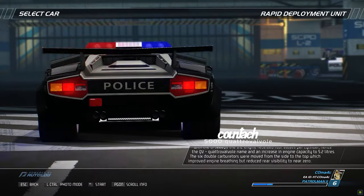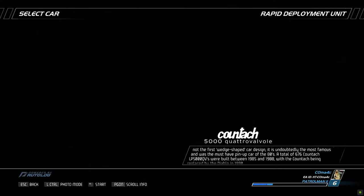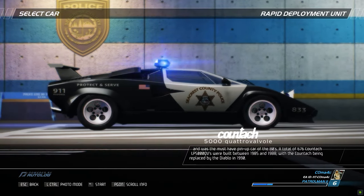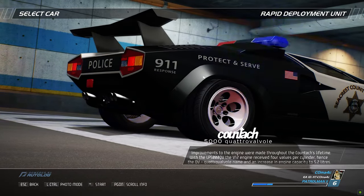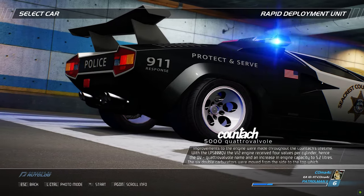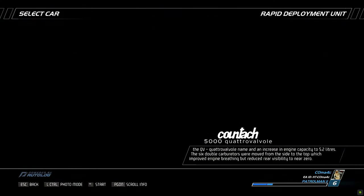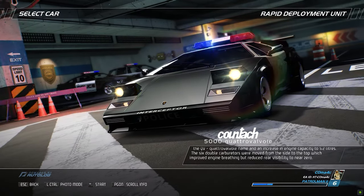A total of 676 Countach LP5000 QVs were built between 1985 and 1988, with the Countach being replaced by the Diablo in 1990. Improvements to the engine were made throughout the Countach's lifetime. With the LP5000 QV, the V12 engine received 4 valves per cylinder, hence the QV, Quattro Valvole name, and an increase in engine capacity to 5.2 liters.